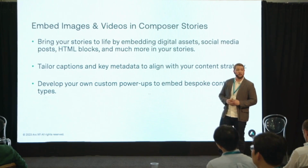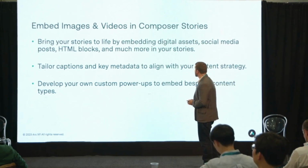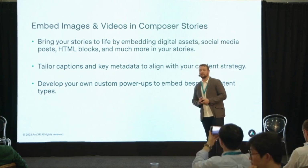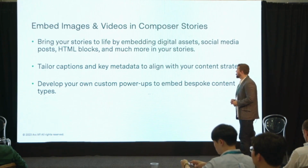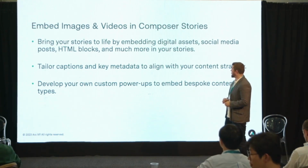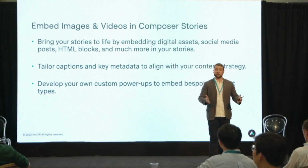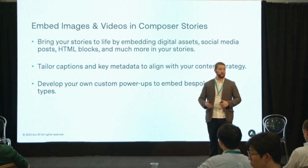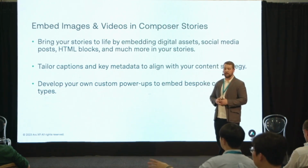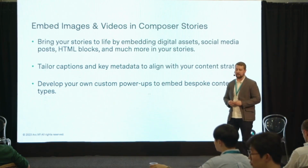Okay, so the next workflow we're going to look at, another basic one, is embedding images and videos in your Composer stories. It seems obvious, but it really does bring your stories to life. In Composer, you can embed your digital assets, social media posts, HTML blocks, and much, much more. There are lots of design elements you can add, tables, dividers, all kinds of things, but some of them link to other apps within the system, like Video Center and Photo Center.